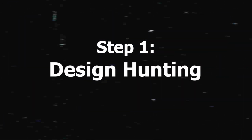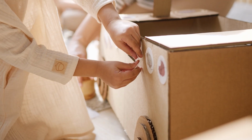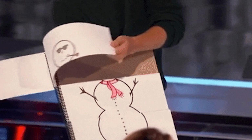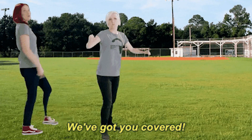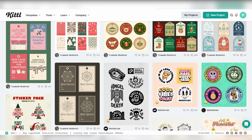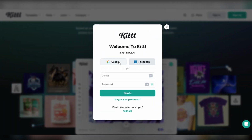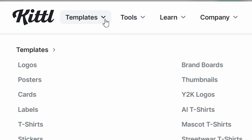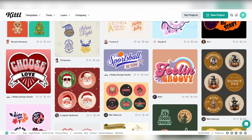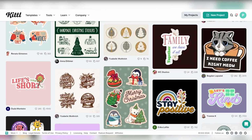Step 1. Design hunting. Embark on your sticker selling journey with the first step, diving into the delightful realm of design. Don't worry about your artistic prowess. We've got you covered. Head over to the treasure trove called Kittl, where a plethora of sticker templates awaits. After setting up your account and logging in, navigate to the Templates section, click on Stickers, and voila! You're in for a visual treat, with countless templates ready to spark your creative genius.